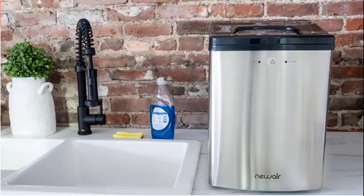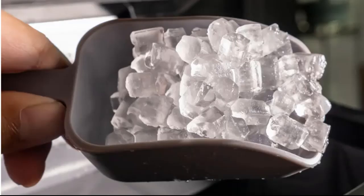So if output is a concern, keep in mind that this machine can produce nearly twice as much ice as the Opal in one day. Because it works so quickly, we were surprised by the texture and clarity of the ice. It's certainly not bad, but the Nuaire's ice nuggets are neither as clear nor as soft as the pellets the Opal produces. Think more crunchy than chewy. They're also more nugget-shaped than pellet-shaped. All of that said, if you've never chomped on ice from the Opal, you'll likely be thrilled with this machine.